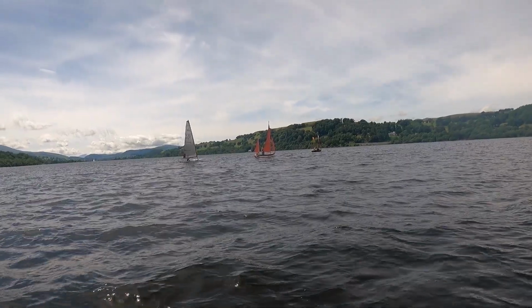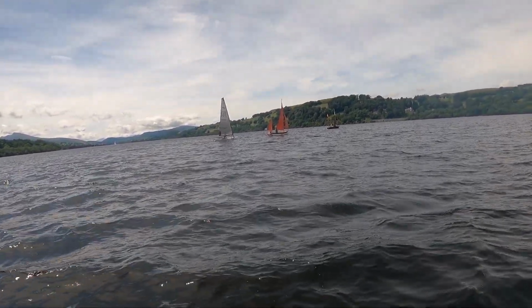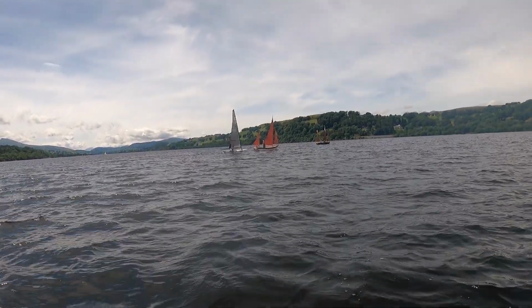It's so nippy, you can see when it catches the wind. Look at that, how it accelerates. Look at that.